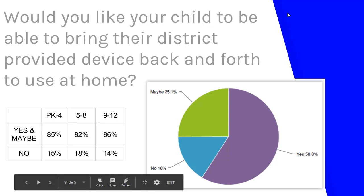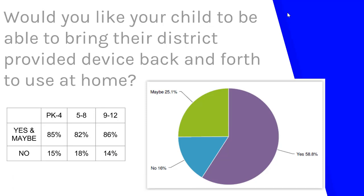Now, what's different at the high school, we knew at some point we'd want to have the students have the opportunity to bring them home to continue to do work, or if students didn't have devices at home, or maybe there's only one device at home and you might have 3 children.